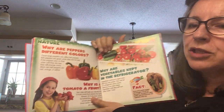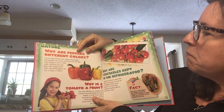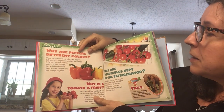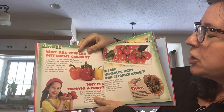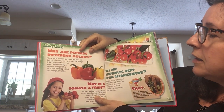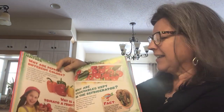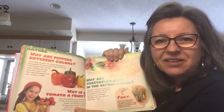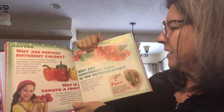Why are peppers different colors? These large peppers are called bell peppers. Bell peppers are green when they're not ripe. If the peppers stay on their vines until they are ripe, they will change colors. Most ripe bell peppers are red, orange, or yellow. I didn't know that. That's very interesting. And they taste kind of different too. I guess when they ripen, they're a little bit sweeter.